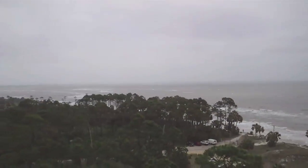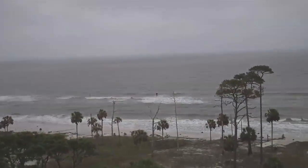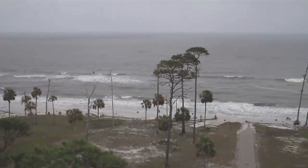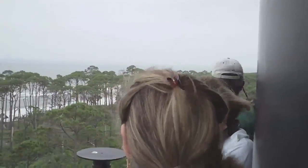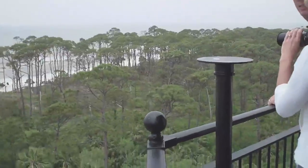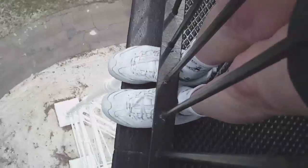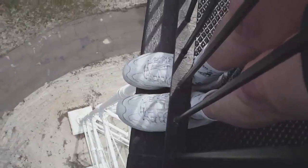All right, here we are. Beautiful Cape San Blas. Look at the Gulf. Gulf's churning up today. A lot of wind. Very sad beach erosion. Looks like they're having a fabulous day. People up here taking photographs. A little hazy. Here's Dee Dee taking pictures of her feet on the edge, looking down in this case.